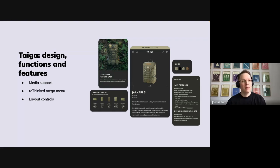I think that's something that separates us from many themes, that we have this option in almost all of the sections where you can use the image. You can set it to video content as well. And of course, we give you full control, you can have a different video for mobile and a different video for desktop, because the layout of different sections does change a lot.